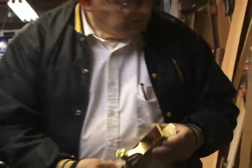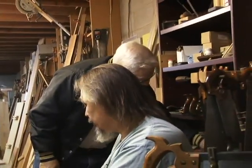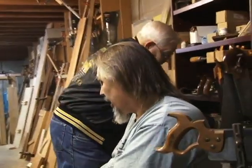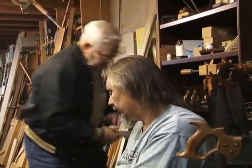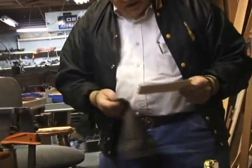I got to meet him a few times up in New Hampshire at the Donnelly auction. He bought a bunch of files from me, and I had stainless steel files, and he taught me a great deal. Just a class guy. Shame we lost him early.